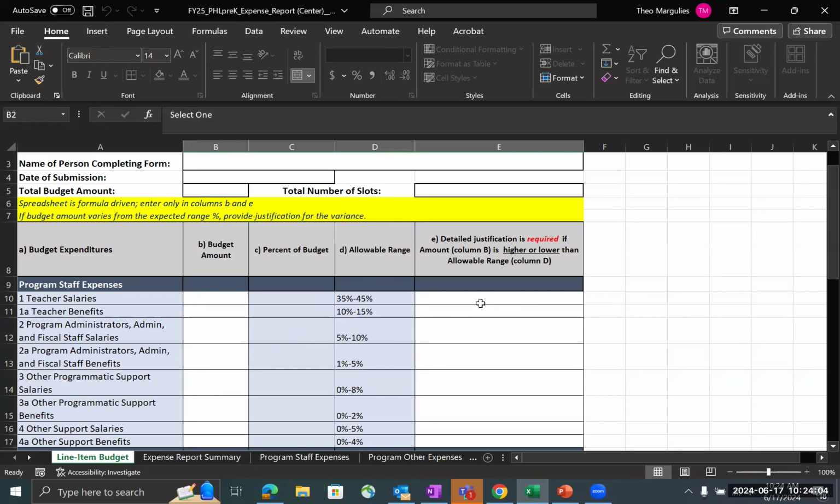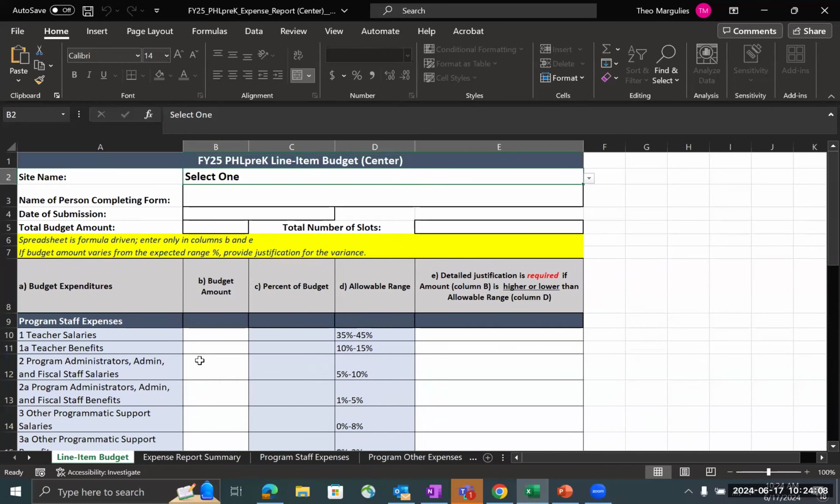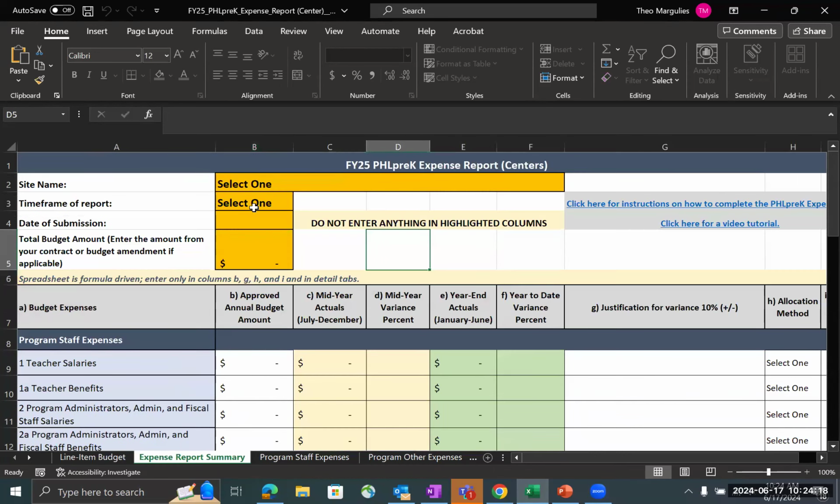The change that we made from last year is that we've combined the line item budget and the expense reporting template. So the amounts that they put in column B for their line item budget will now automatically populate into column B here for their expense report. So when they fill out their mid-year and their year-end, the approved annual budget amount that they put in their line item budget will automatically populate here in column B.